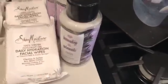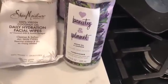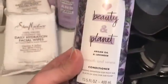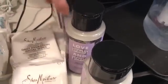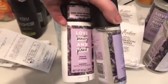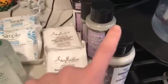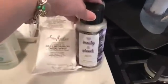And then this was an impulse buy for me. The Planet and Beauty, these were priced for $6.99, and I had a buy 1 get 1 free coupon. So I bought the conditioner and the shampoo. So I bought 1, got 1 free. I love the scent of lavender, so that's why I picked it up. And then I also picked up their deodorant as well. So I got a deodorant and a hair serum. So I used 2 of the buy 1 get 1 free coupons. So that made for a really good deal here. And if you guys would like me to review this line, let me know, because lavender is like my favorite scent. So yeah, I can review that if you guys want me to.